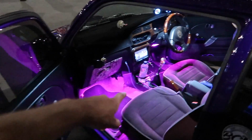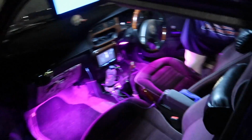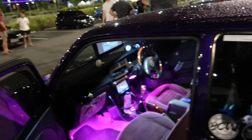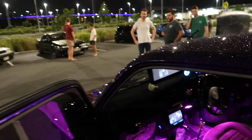So I'm about to go for a ride in Katrina's car, and how cool is the lurid underglow? And a nice little shifter, got a Hello Kitty cup holder. Not a dildo shifter, sorry, a flower shifter, my bad. And then full of plushies in the rear. This is really cool. Oh, you got screens. Fast and Furious playing. Man, the only thing that would make this better is the Crab Rave song.